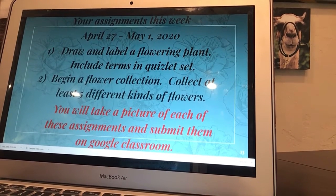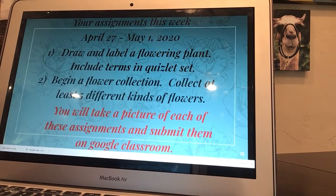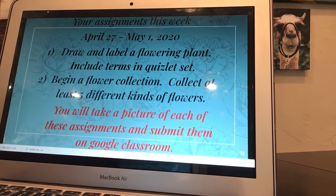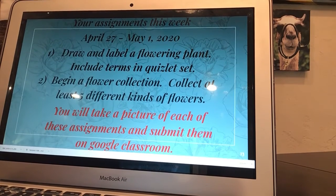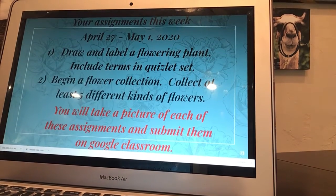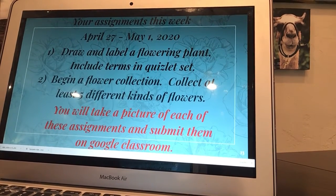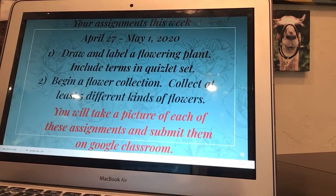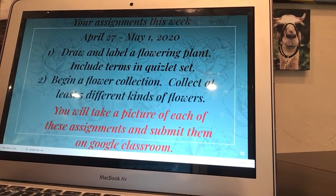If you know how to press those flowers, then do so. You're going to put the flower between 2 pieces of paper and put books on top of it. And that will press them out flat. I will show you a demonstration of that probably tomorrow. Okay, I'll just put it on. You'll take a picture of each one of these assignments and you'll submit them on Google Classroom.